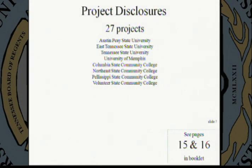On your booklet pages 15 and 16 is the list that our campuses are disclosing to be funded from school bonds or other funding sources. This is the project disclosure list that traditionally has been included in the governor's budget and gives state government somewhat of a heads up as to the projects that are being planned in addition to the capital budget request. These projects do not have a priority order. And funding for projects on this list can come from a number of different sources, including gifts, grants, and through the State School Bond Authority.